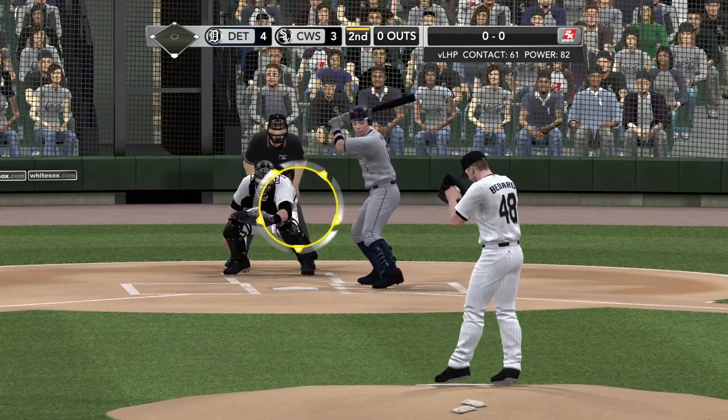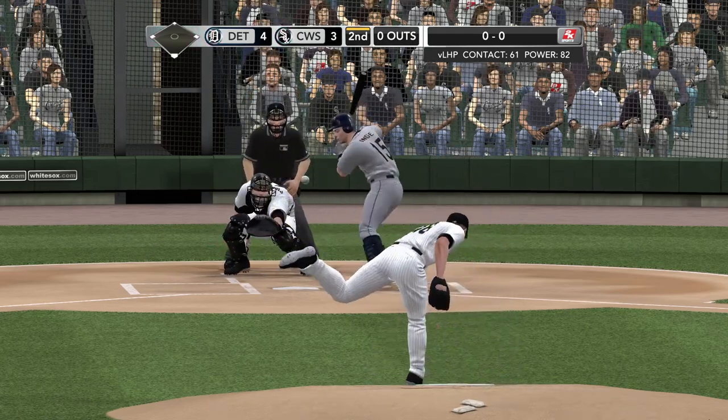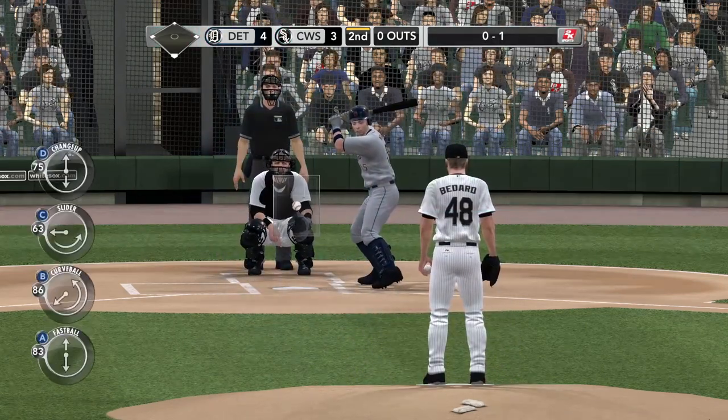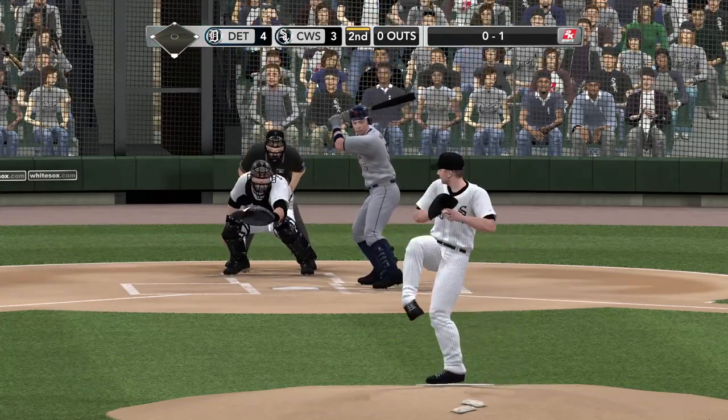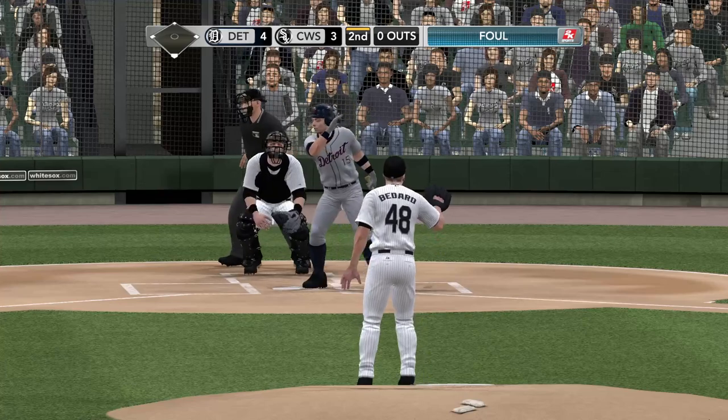And he settles in for the first pitch. Takes a big hack at that one, but misses. One strike. Perhaps this one foul to the right.